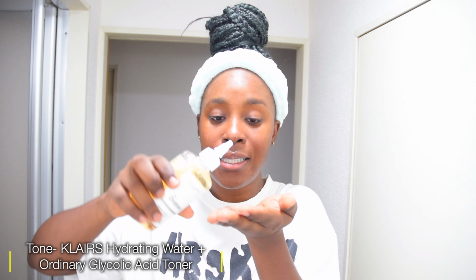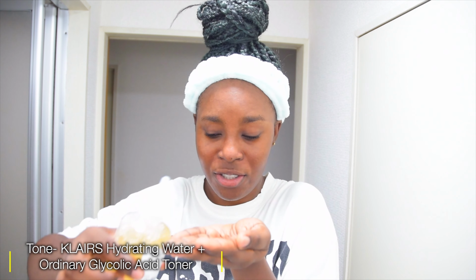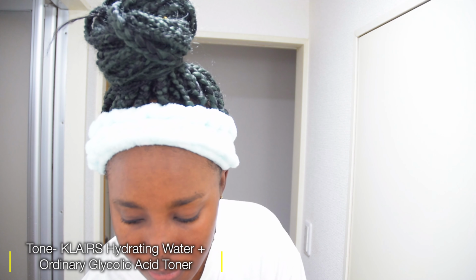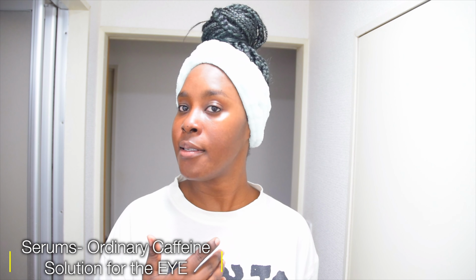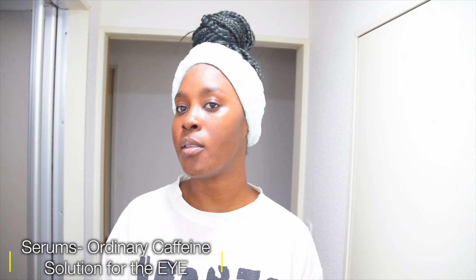All right, so my skin is nice and clean. What I'm going to go in with again is the glycolic acid. I'm going to take a little bit on my hand actually, not the cotton pad. I'm going to rub it up and just press it into my skin. Okay, so nice and settled. Can you see the skin?